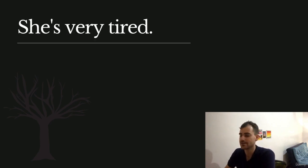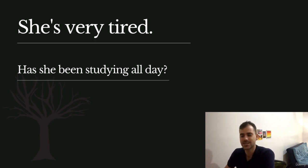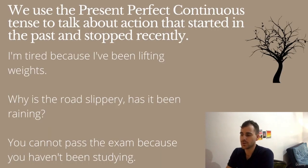She's very tired. Has she been studying all day? She has been studying all day, so now she's very tired. We use the present perfect continuous tense to talk about action that started in the past and stopped recently. I'm tired because I've been lifting weights. Why is the road slippery? Has it been raining? You cannot pass the exam because you haven't been studying.